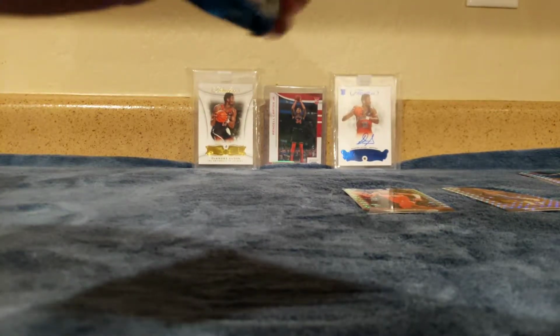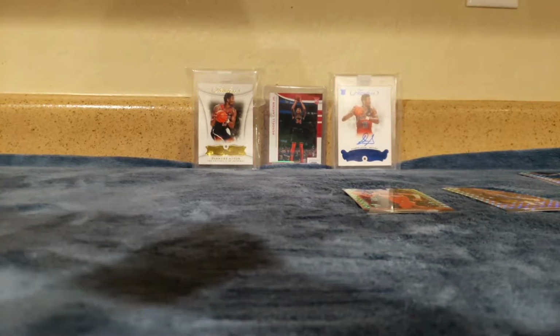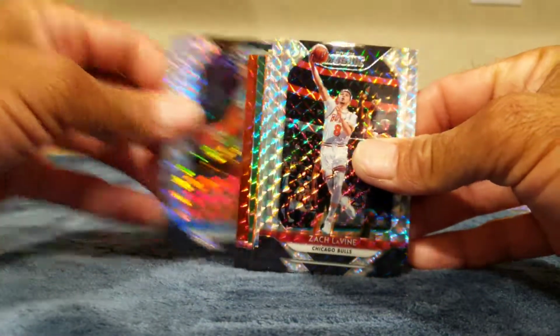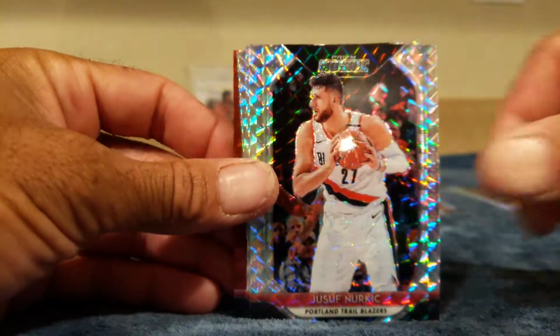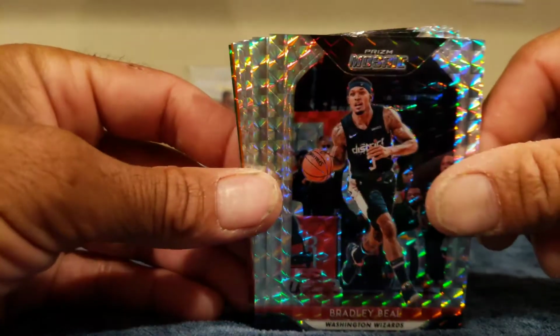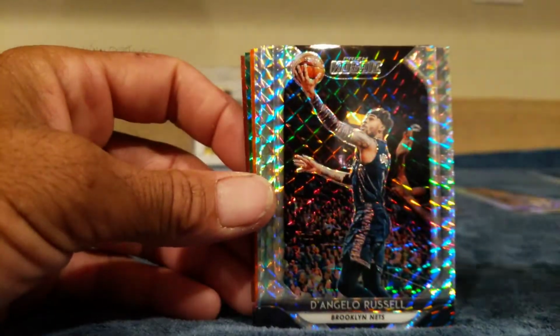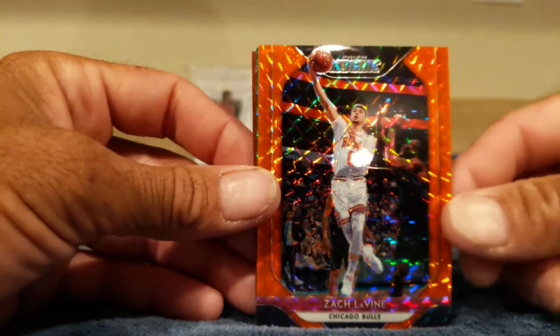Open this one up. Sorry, I know some people hate that, but this one we're going to make real mysterious. So, we'll look at all the parallels at the end. Got some green and some red in here. So, Steven Adams, Nurkic, Bradley Beal, really nice looking cards. Zach LaVine. Klay Thompson, D'Angelo Russell, Michael Kidd-Gilchrist, and the first one is an orange, Zach LaVine.